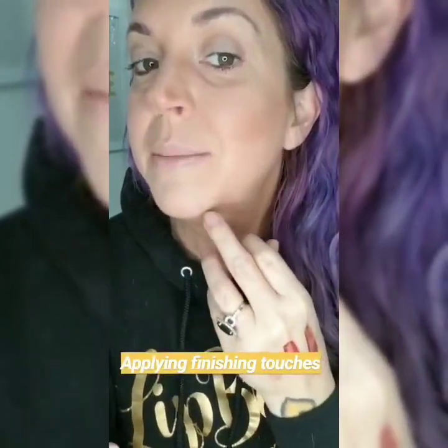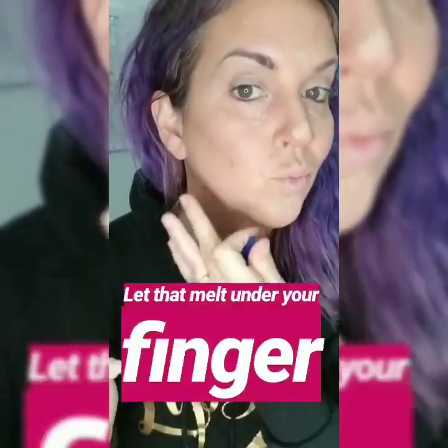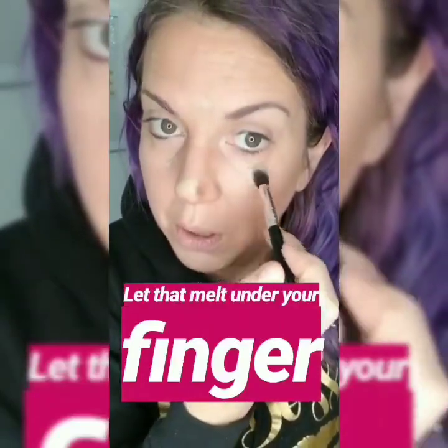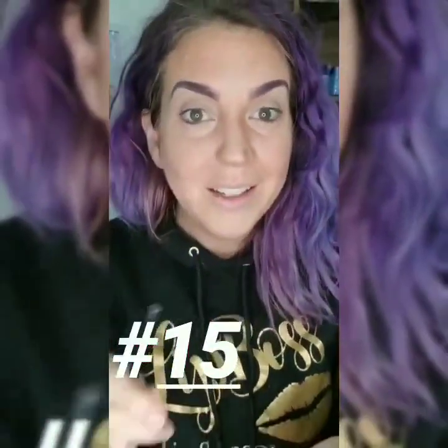So if I notice that my pimple maybe didn't get all the coverage that I wanted, at this point, this is where I'm going to set a little bit of that light anywhere where I feel like I just need a bit more coverage, okay? So maybe my birthmark, anywhere that I just feel like could use a little more. And then you can use another fluffy brush like I was showing you with the green, or you could use your third ring finger.